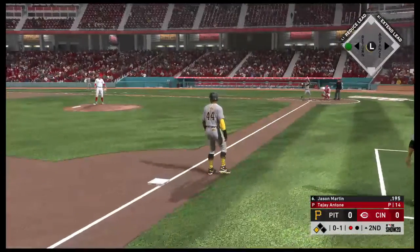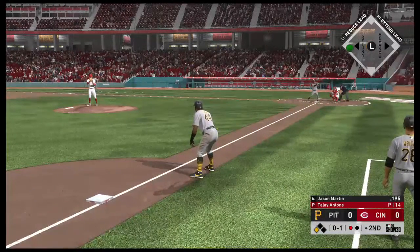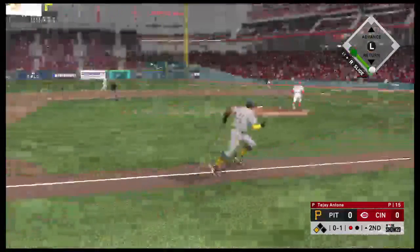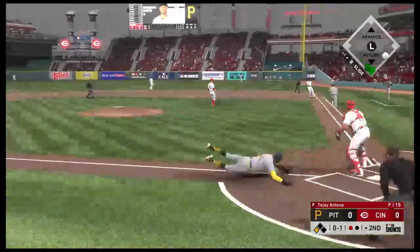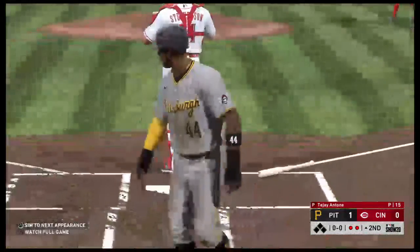Now in the box, Jason Martin. And you see that average below the dreaded Mendoza line. Martin. Hit to first. And he'll take it to the bag himself for the second out, but meanwhile the run is in to score.